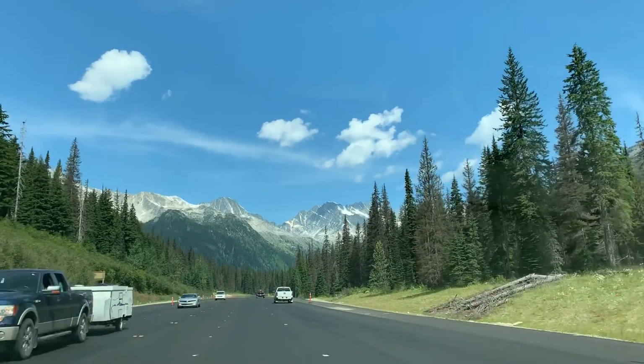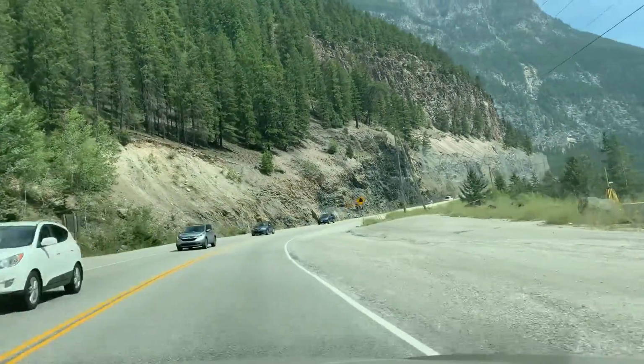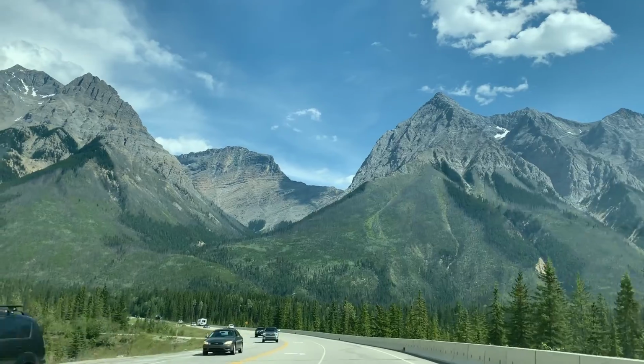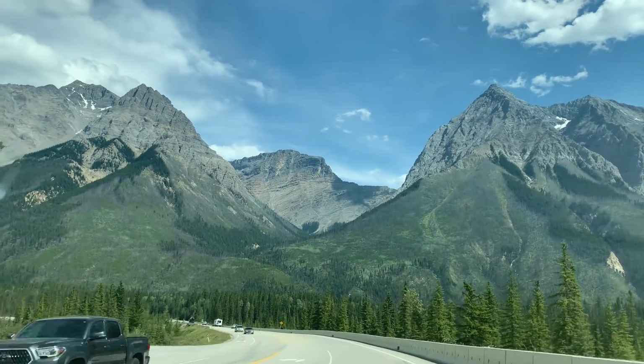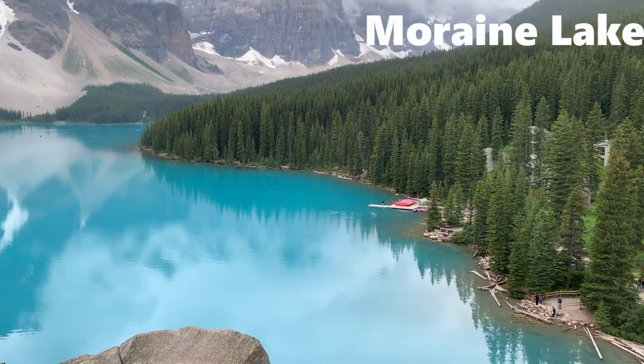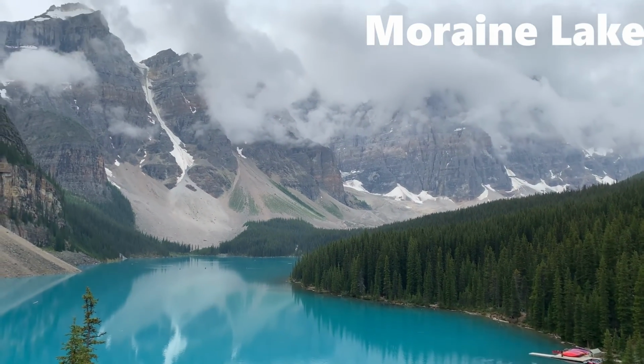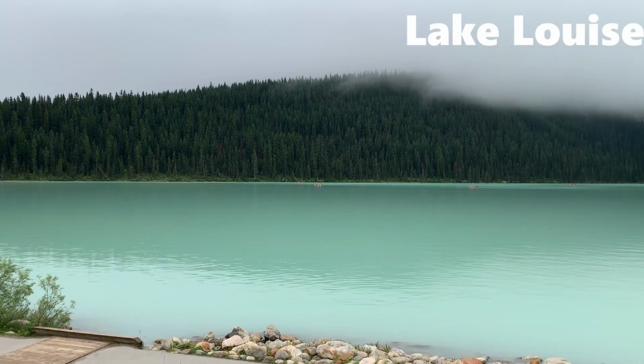Okay, so now we're entering Alberta, and as you know, there are so many places worth stopping in Banff National Park. I might have picked some of the obvious ones in Moraine Lake and Lake Louise, both gorgeous, with Moraine Lake being one of the most photographed lakes in the world, and Lake Louise being an international destination.